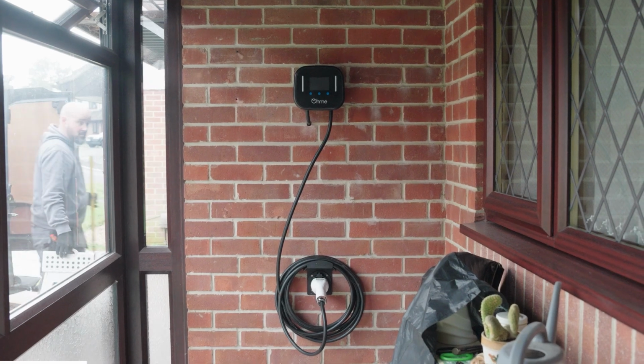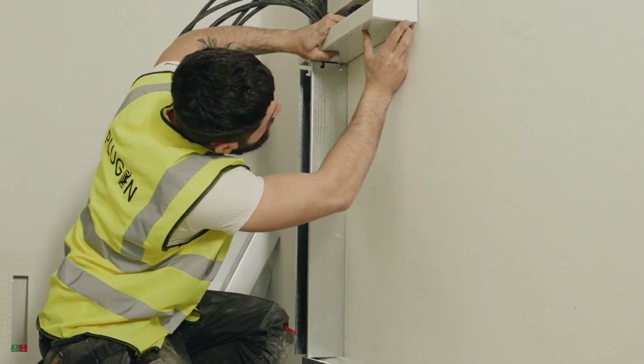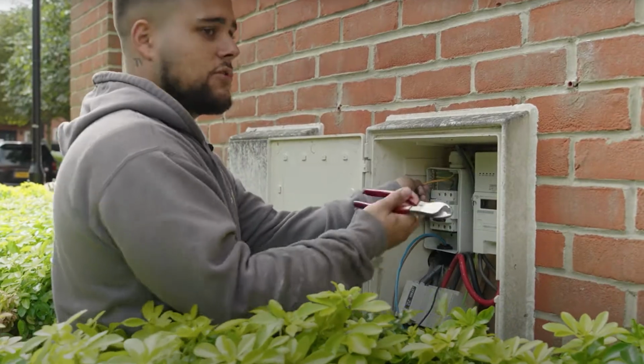We need to talk about something most people don't think about until it's too late: electrical fires in consumer units. And with the rise of EV charging at home, this has become a bigger issue than ever. Consumer units or fuse boards are in almost every home and every business within the UK. Now, while they're designed to keep us safe, they can obviously still fail.